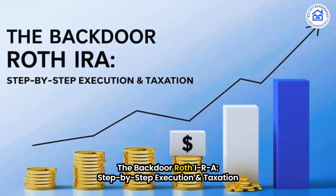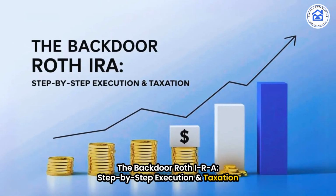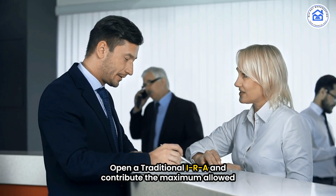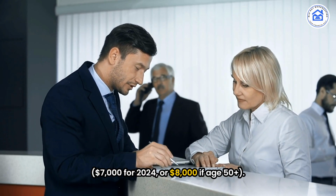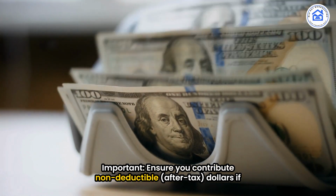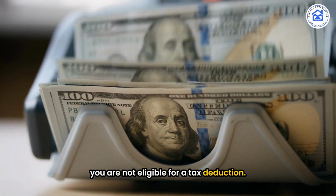The backdoor Roth IRA: step-by-step execution and taxation. Step 1. Open and fund a traditional IRA. Open a traditional IRA and contribute the maximum allowed, $7,000 for 2024, or $8,000 if age 50 plus. Important: ensure you contribute non-deductible after-tax dollars if you are not eligible for a tax deduction.